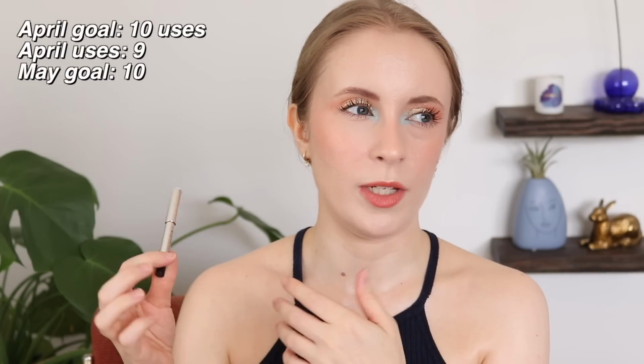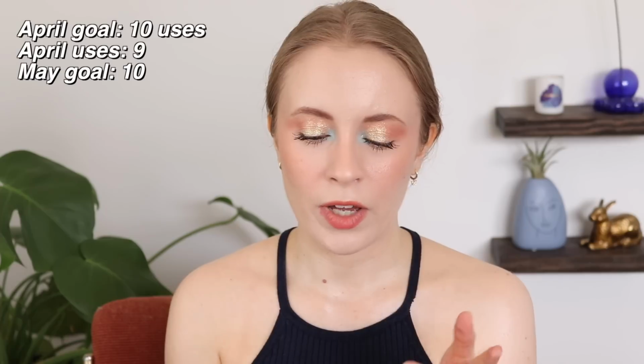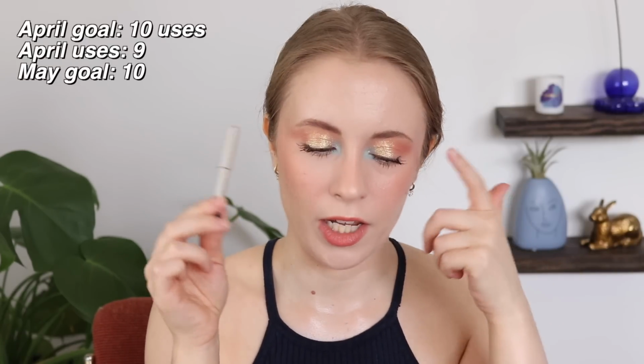Not my favorite eyeliner, to be honest. It's kind of stiff. It isn't the most budge proof. I typically will use it to tightline my upper lash line, or I'll just use it on the upper lash line kind of winged out. You know, it's fine. It does the job, but I don't love it.